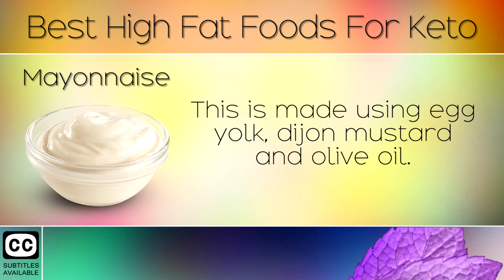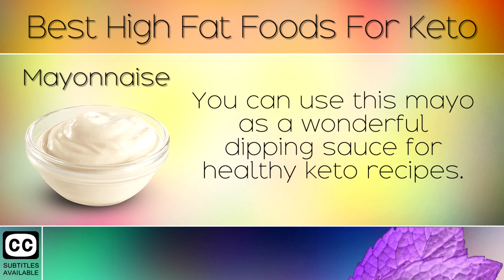15. Mayonnaise. You can easily make a keto-friendly mayonnaise at home which is high in fat and low in carbs. This is made using egg yolk, Dijon mustard and olive oil. You can use this mayo as a wonderful dipping sauce for healthy keto recipes.